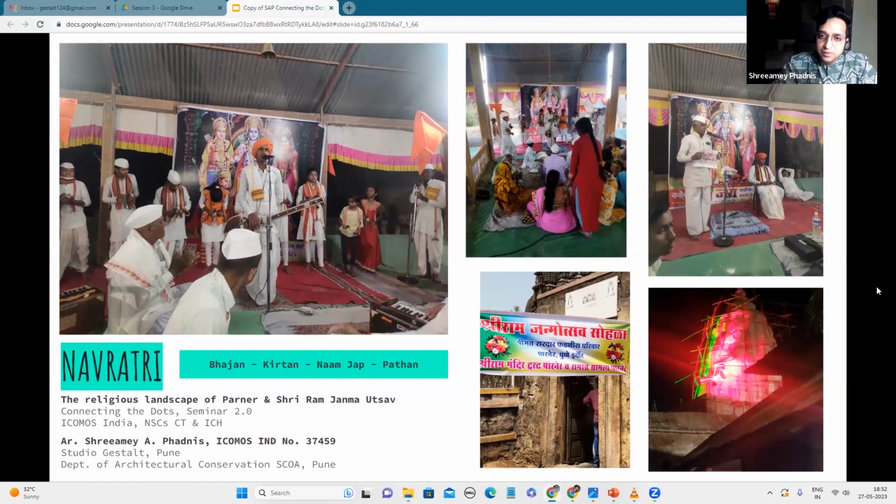Pothi Pathan is basically reading pothis, which are religious texts. So in the afternoons, the religious texts or pothis are read by the Guruji over there. And Nam Jap is basically Ram Nam Jap. So we all know as Hindus, the name of Shri Ram is supposed to carry power. So the more you chant it, the more punya you get. So throughout the 9 days, 24 hours every day, unbroken, there is a Nam Jap that is happening, for which a group of women are invited every year.